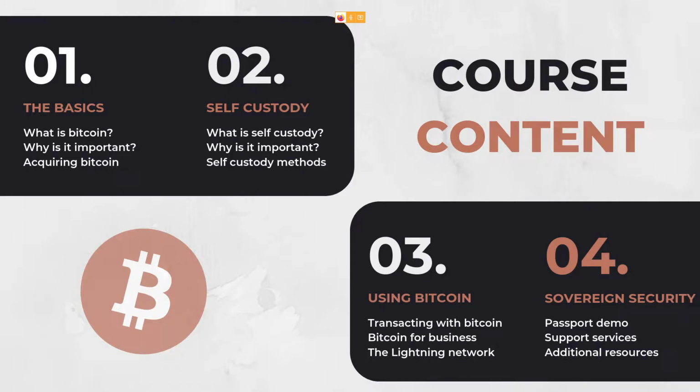So now that we've got the Bitcoin basics and the theory side of things covered, it's time to look at putting those skills and knowledge into practice so that you can actually take custody of your Bitcoin, so that you can leverage all of the super sovereign properties that we've covered in the past 3 weeks.